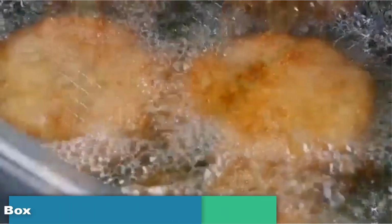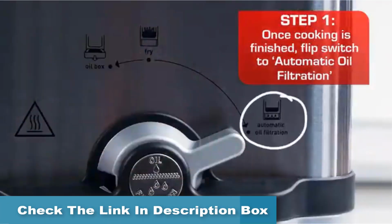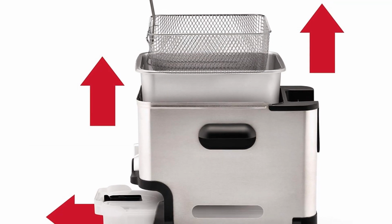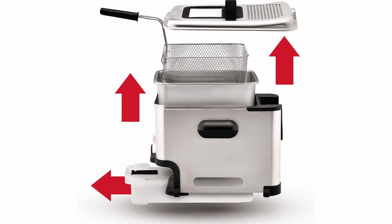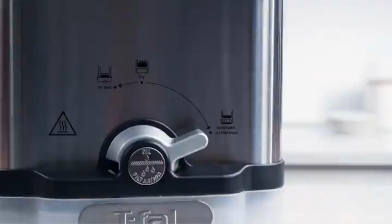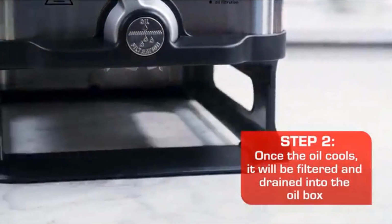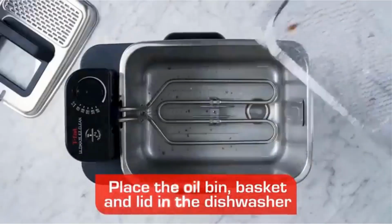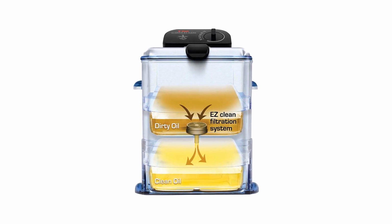One of the highlights of this high-quality deep fryer is the immersion type heating element that heats the oil fast and keeps the food cooking at an even temperature. The patented clean oil filtration system will get rid of those nasty oil smells that are associated with deep-fried foods, so that you can serve your food without any worries about any lingering oil or grease smell.